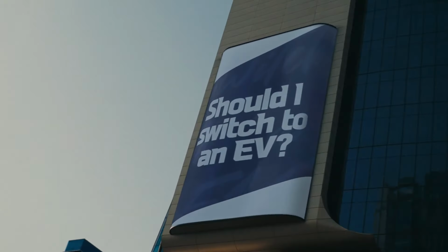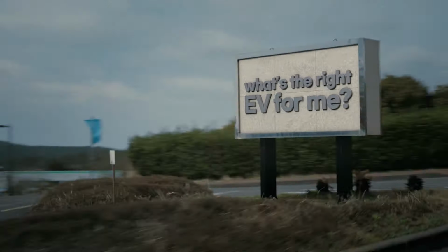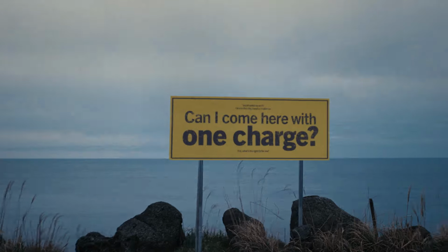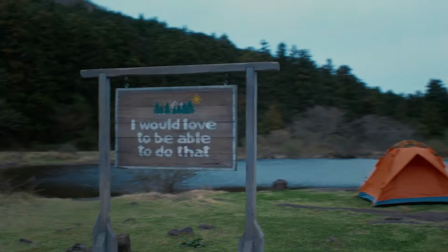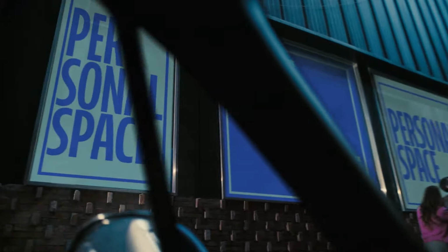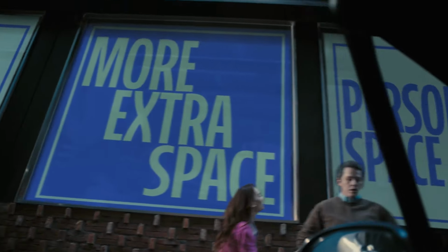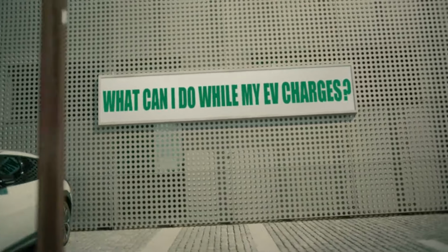Maybe I should switch to an EV. But what's the right EV for me? Can I come here with one charge? I would love to be able to do that. Also would love some extra personal space. What can I do while my EV charges? What does that mean?